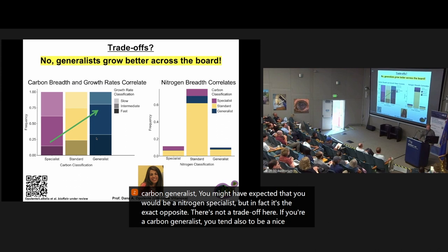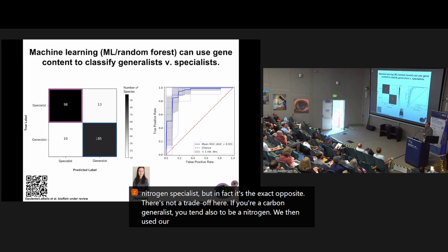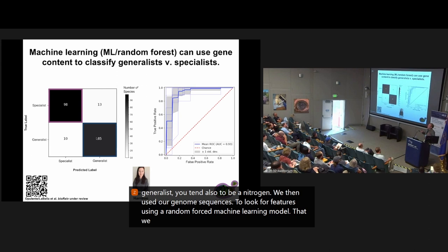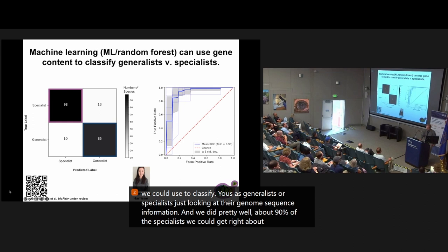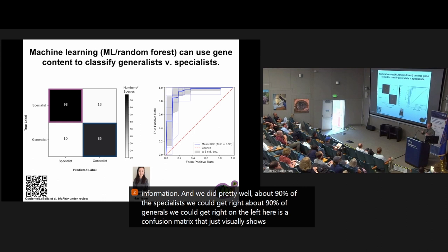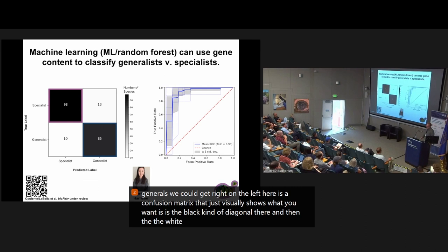We then used our genome sequences to look for features using a random forest machine learning model that we could use to classify yeasts as generalists or specialists, just looking at their genome sequence information. And we did pretty well. About 90% of the specialists we could get right, about 90% of the generalists we could get right. On the left here is a confusion matrix that just visually shows what you want is the black kind of diagonal there. And then the white are the ones that we got wrong.